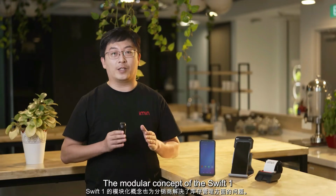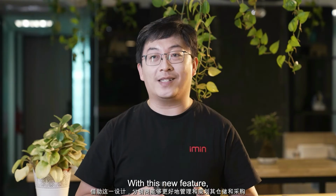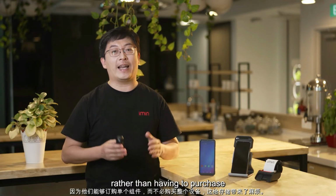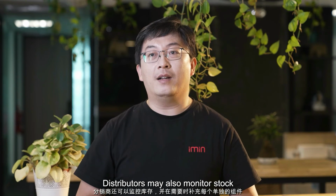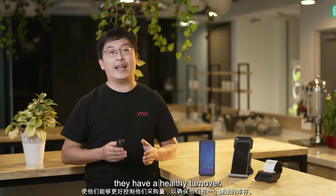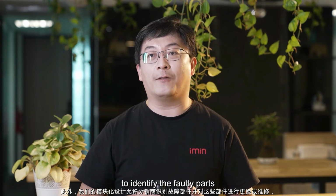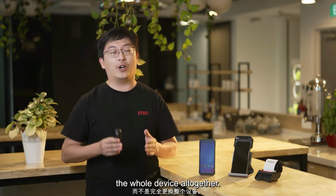The modular concept of the Swift 1 also solves a major problem of distributors in terms of inventory management. With this new feature, distributors are able to better manage and plan for their warehousing and procurement, since they are able to order individual components rather than having to purchase a whole POS device that creates a headache of storage. Distributors may also monitor stock and replenish each individual component as and when they require, allowing them to control the purchase to ensure that they have a healthy turnover. In addition, our modular design allows distributors to identify the faulty parts and issue replacements or repair for those parts, rather than replace the whole device altogether.